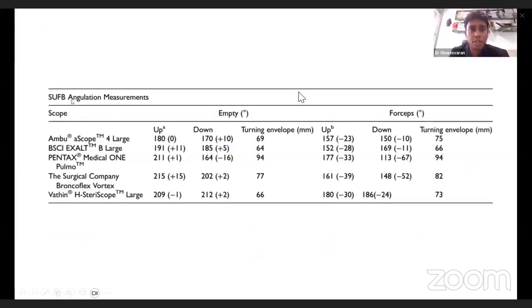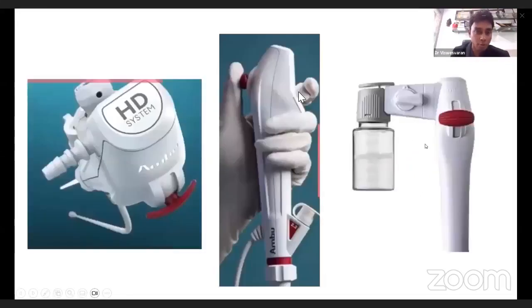And this is another table which shows the angulation measurements of a single-use bronchoscope. You can see that the angulation between the up, down, and the turning envelope varies between the bronchoscopes. But what is most important in this table is, when you insert a forceps, what is going to be your angulation? That makes your scope more of a utility, especially when you are doing interventional procedures. So it is always good to understand what is going to be the angulation of your scope once you insert your accessories like your forceps into the single-use bronchoscope.